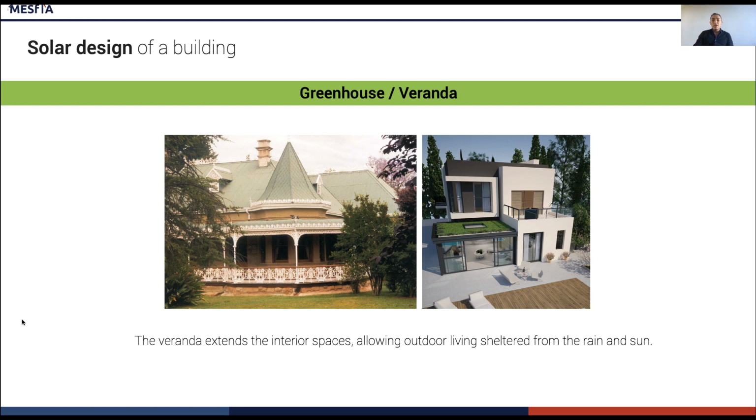This function makes it a nomadic space occupied only a few hours a day when the interior temperatures allow it. A veranda should never be heated with a heating system. This would increase the energy consumption of the house. The occupation of the veranda will necessarily be intermittent.